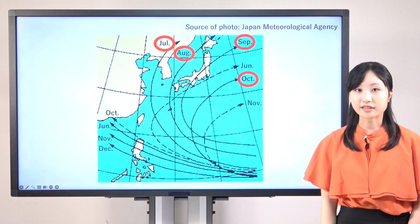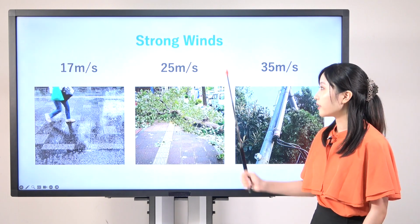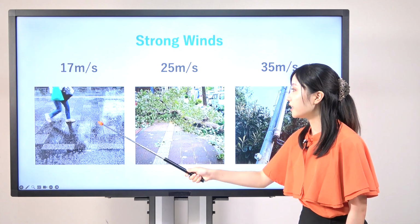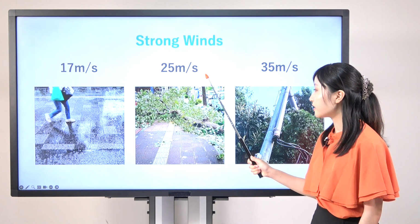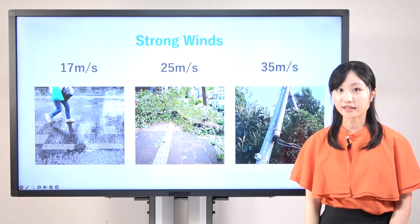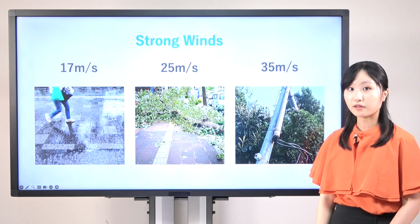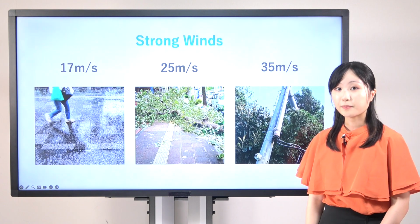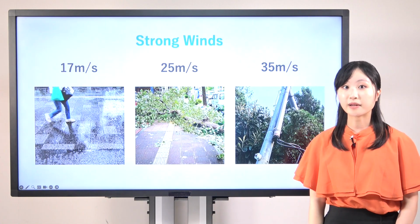Then, what kind of damage do typhoons cause? When a typhoon approaches, strong winds blow. Average wind speeds of 17 meters per second make it difficult for even adults to walk against the wind. When it gets over 25 meters per second, thin trees can break or fall over, and signboards may also fall and be blown away. When it gets over 35 meters per second, moving trucks will be blown over, and it can also cut power lines and cause power outages. The peak gusts can be more than twice as strong as these, so you can see how dangerous the winds brought by typhoons are.